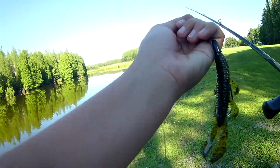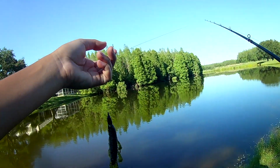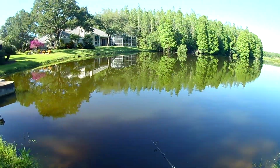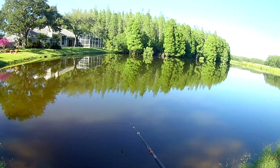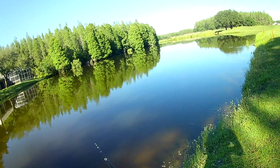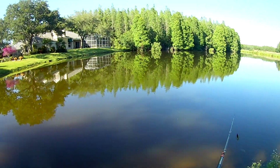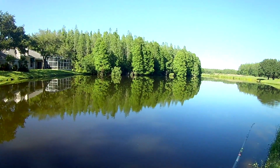So guys, right now I'm throwing a little Texas rig Bandito Bug. I got a 3/8 ounce tungsten weight pegged with a 4/0 hammer hook, and I got a little watermelon red flake Bandito Bug, and I'm really just dragging it across the bottom, trying to find some bigger, more lethargic bass, because the bigger bass tend to be more lethargic. So I'm thinking before the sun starts to set and they really start to get active, they'll kind of be hugging the bottom a little bit in this deeper water.